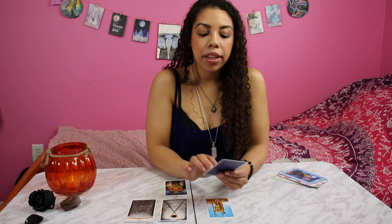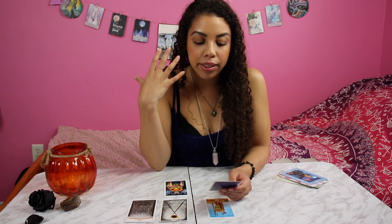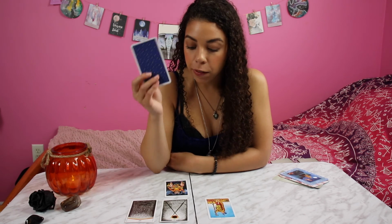So when I see this card, this is definitely telling me that there's something that's been kind of dragging you down. It could be a fight, it could be something that happened, it's something that you're ruminating on and maybe even losing sleep on. So there's an issue that you've had.